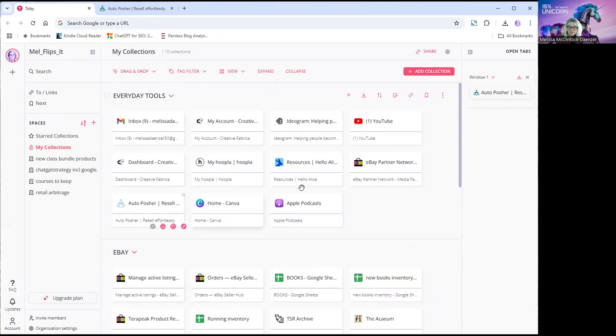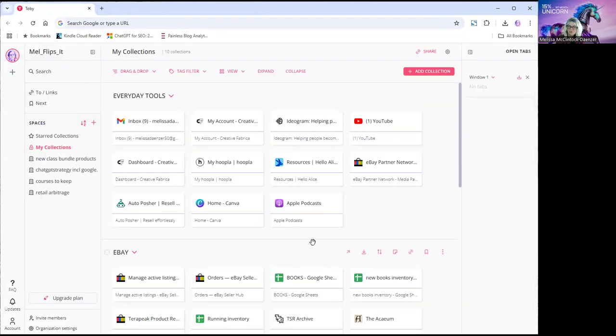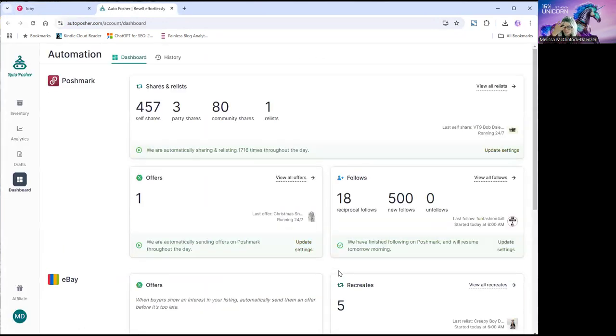I can go to eBay from here. I can go to my orders screen. I also go to Poshmark. It's just a bookmark. It's just a bookmark. So I just go to AutoPosher. You don't have to keep it open all the time. You just go to it when you want.